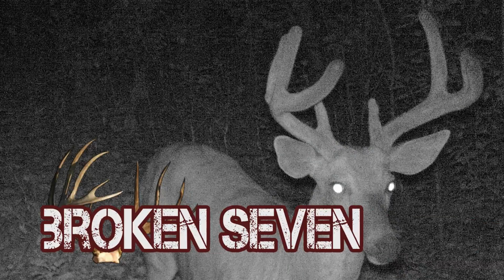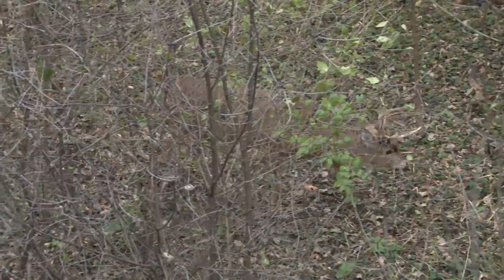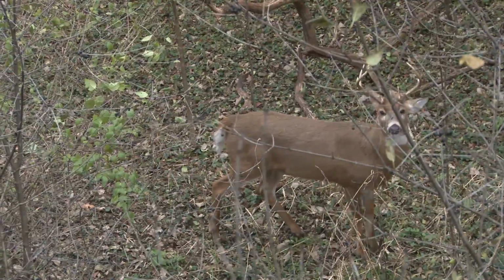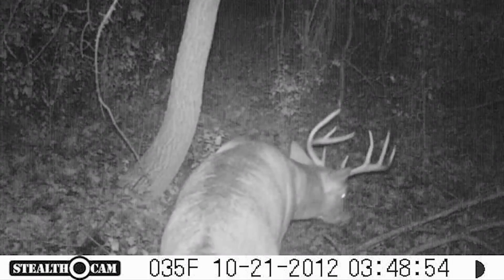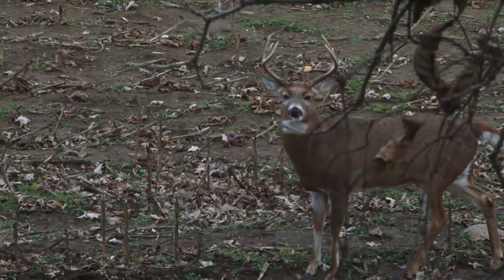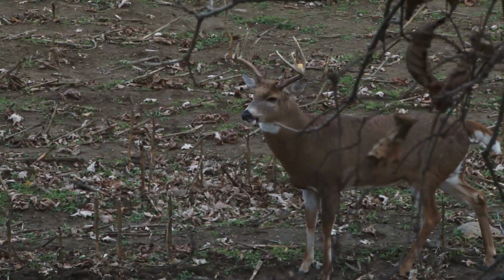He's not huge antler wise, but he's a 5-year-old deer, he's mature, and that's the kind of buck that you want to shoot. Second up, we got the Broken 7. Two years ago, as a 2-year-old 7-pointer, he broke a bunch of his tines off. We think this deer is kind of a scrapper and actually one of the more dominant deer on the farm. So I passed him as a 2-year-old, passed him twice last year as a 3-year-old, hoping to be able to shoot him this year as a 4-year-old.